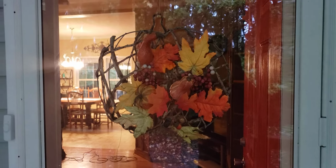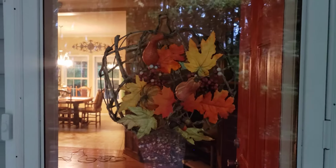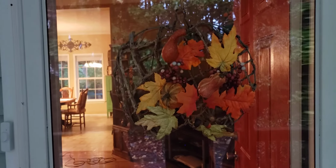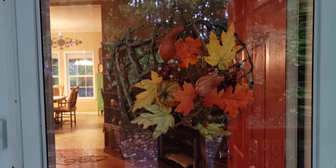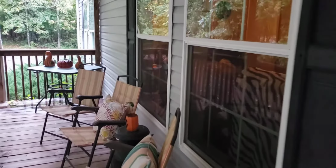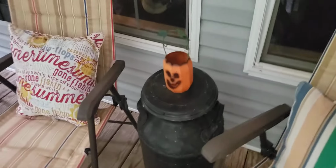So this is a glass storm door, so if you're seeing reflections and things, that's what that's all about. But it's a pumpkin shape, and I love this one too. I got that at Walmart a few years ago. Let me spin you around here on my front porch. Walk down here. I've got a little pumpkin sitting on my milk canister.